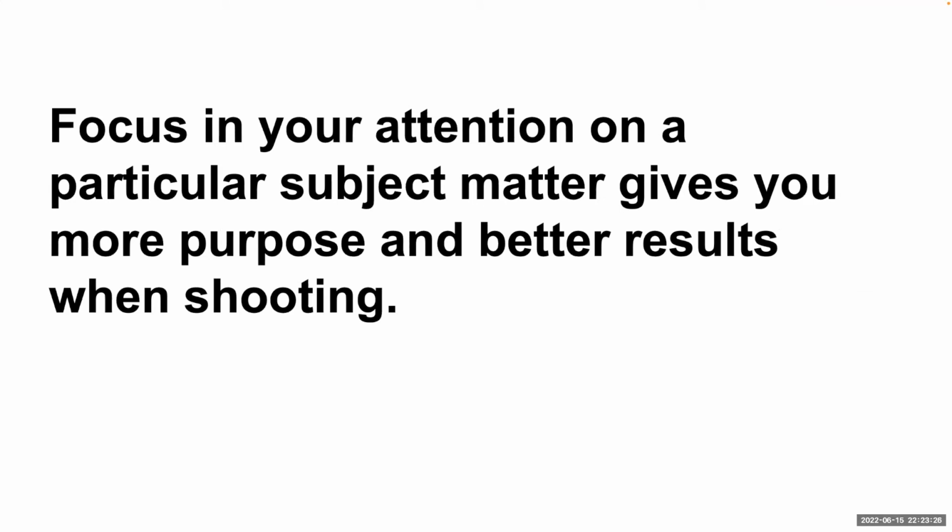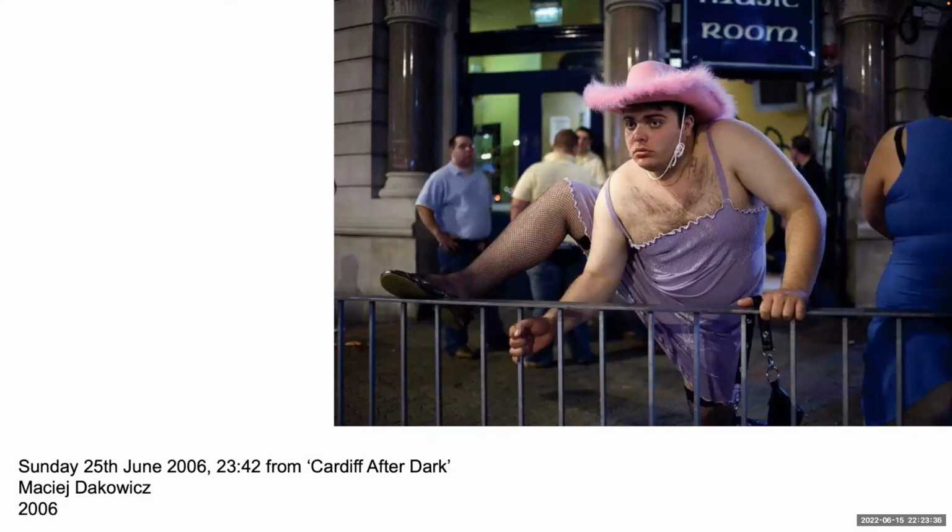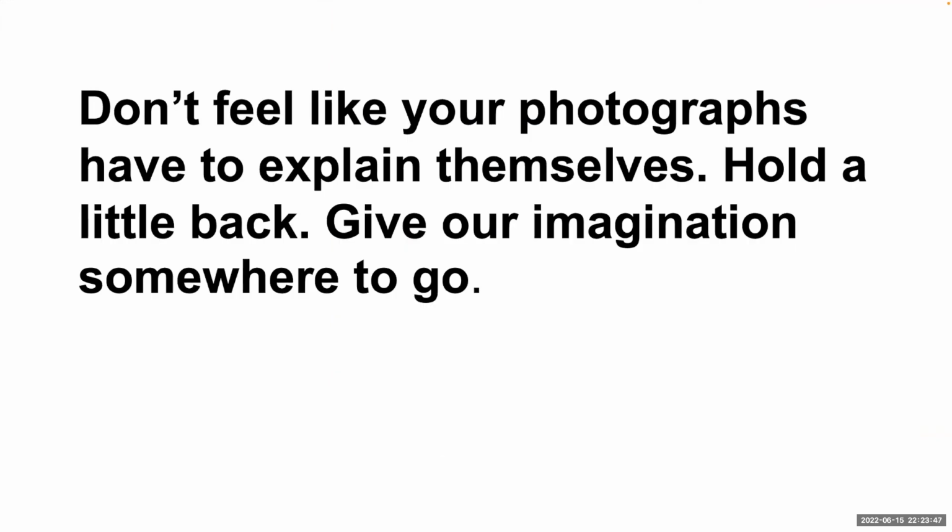Focus your attention on a particular subject matter that gives you more purpose and a better result when shooting. Here we can see Sunday, 25th of June, 2006, 2342, from Cardiff After Dark. Don't feel like your photographs have to explain themselves. Hold a little back. Give your imagination somewhere to go. They don't have to always answer a question.